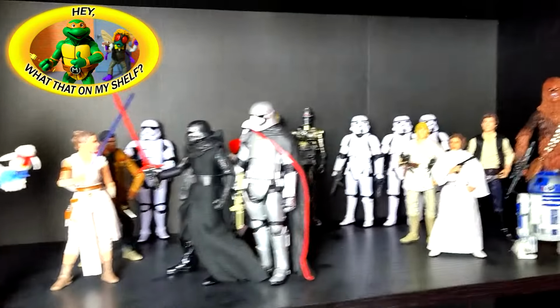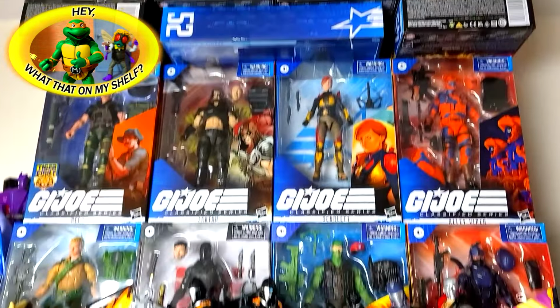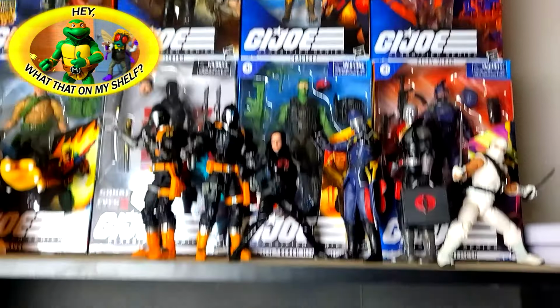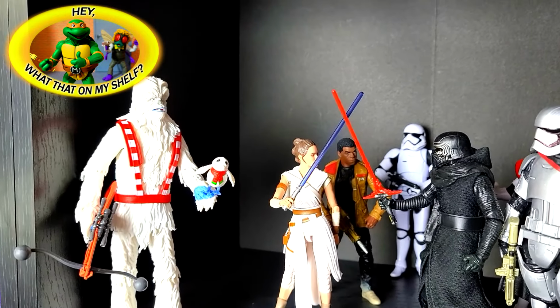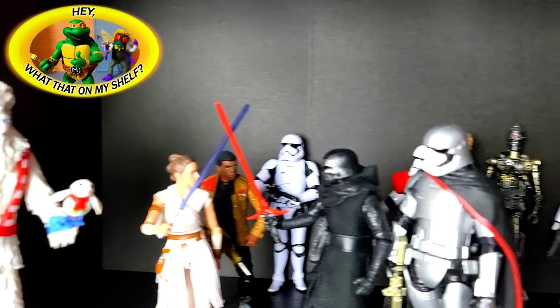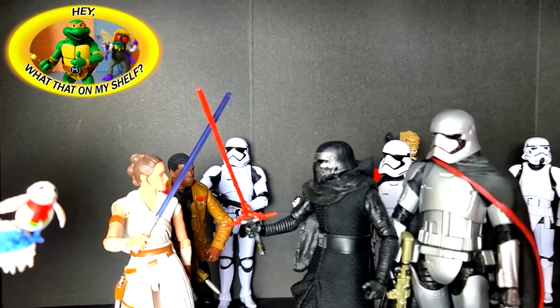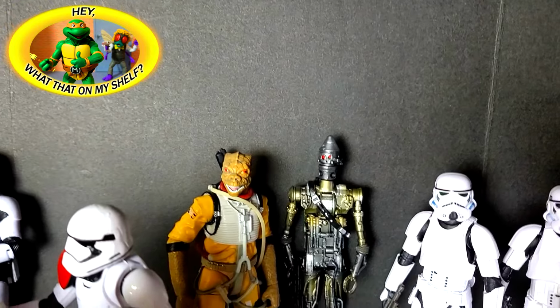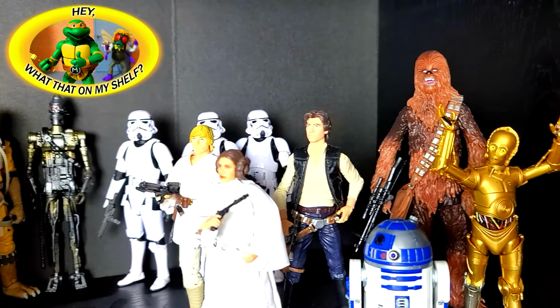There's not a ton of, well, the top of it is all G.I. Joe at the moment. All those will get opened in June. But back to May. I don't know. I've got my Star Wars Holiday Wookiee up here for some reason, but that's my little bit of Force Awakens right there. There's your Bossk and IG-88. Little bit of A New Hope right here.